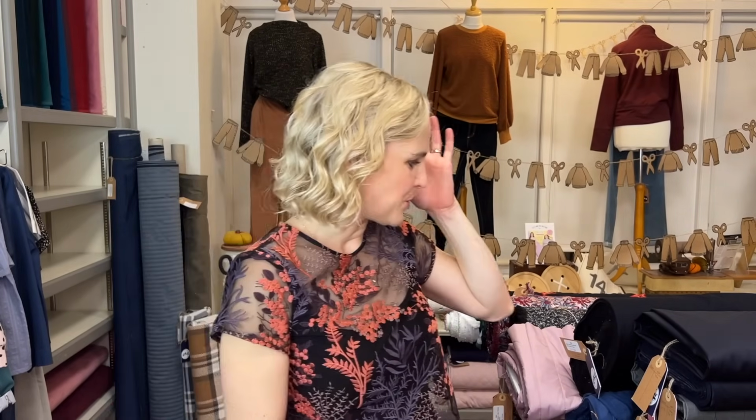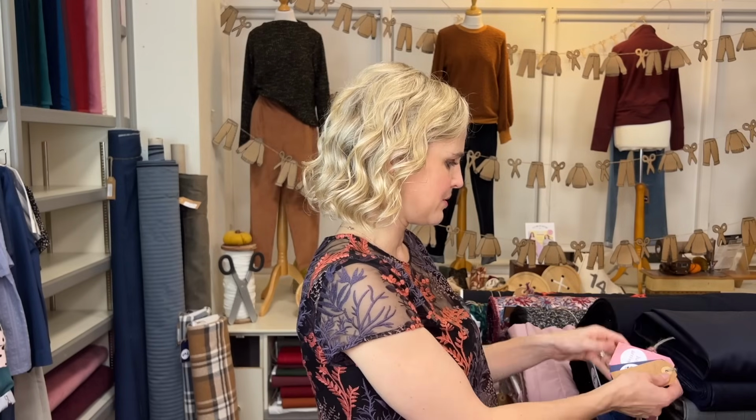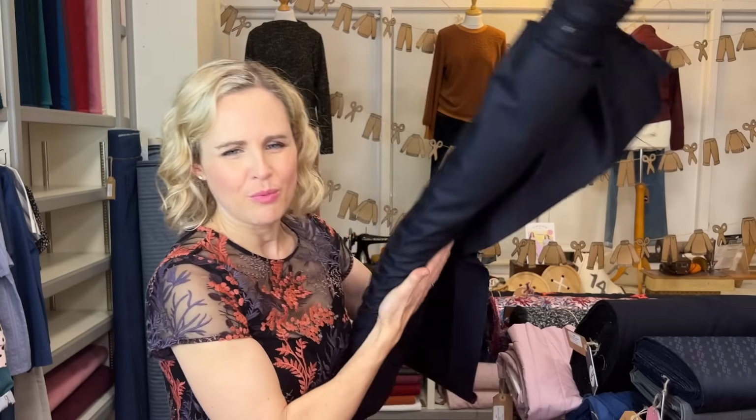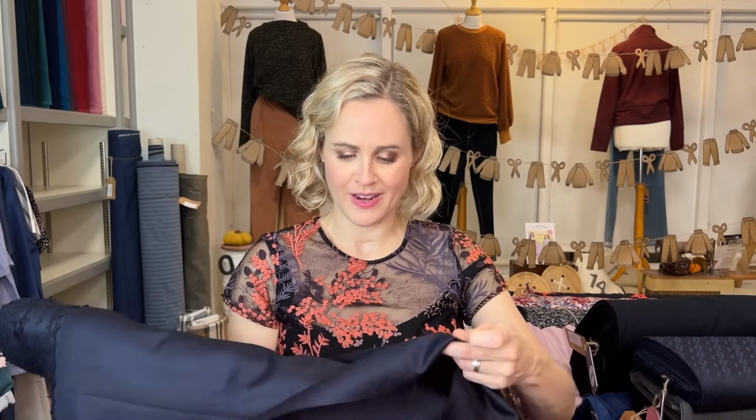And then the next ones are all more sort of suiting weight, so perfect for trousers. And I'm pretty sure they are all wool as well. Let me check. That one's wool. I just checked that, yeah, they are all wool. But they're that really lightweight wool that is quite floppy. It's not got a lot of structure. It's very smooth as well, so it's not itchy or anything like that.